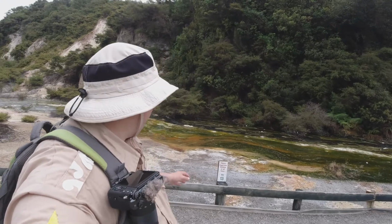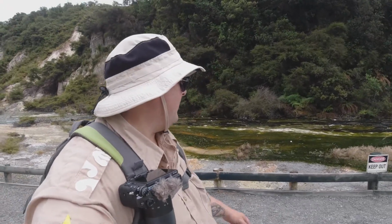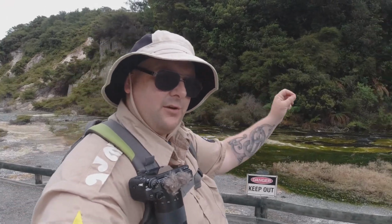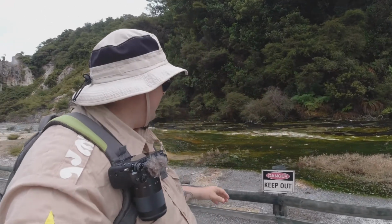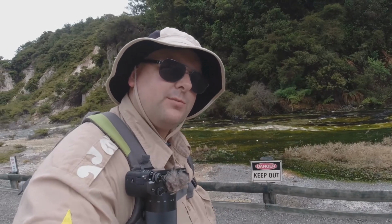I kind of wish that they would have the safety signs like they do at Waiotapu. At Waiotapu they've got the skull and crossbones, like with, you know, 100 degrees Celsius, deadly, keep out. Here it just says danger, keep out. But I think you really need that skull and crossbones.